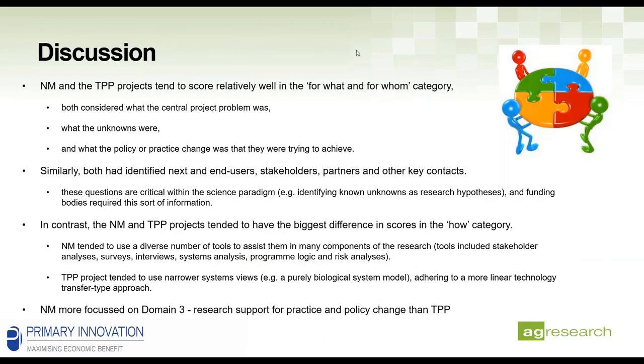So as a general kind of result, both projects tended to score relatively well in the for what and for whom category. They had that reasonably well specified. They both knew what the central problem was. They both had some idea of what some of the unknowns were at least, and in the nutrient management, they had a particular strategy for dealing with the unknown unknowns, and also the potential risks. And they both knew what kind of policy or practice change they were trying to achieve.